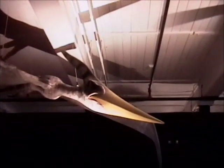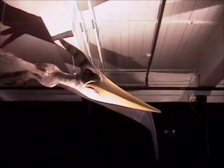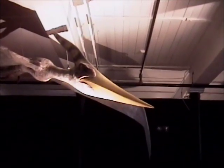You can see it has a large beak in the front of its head. Who thinks they know what it might have eaten with that beak?